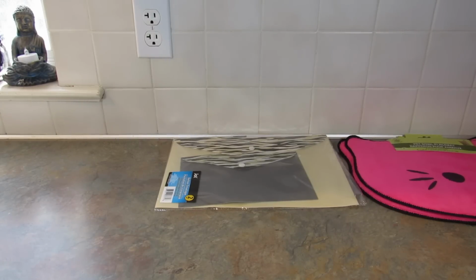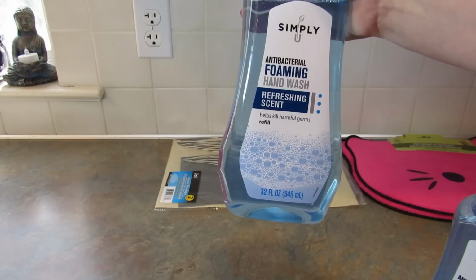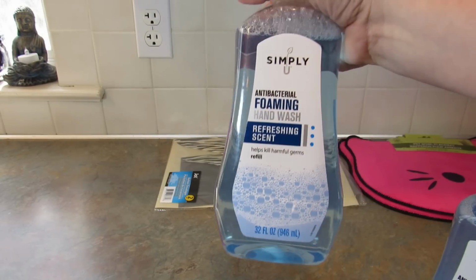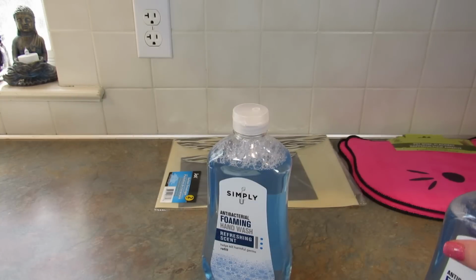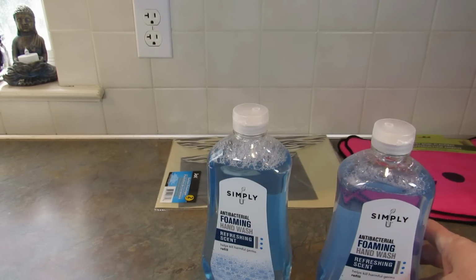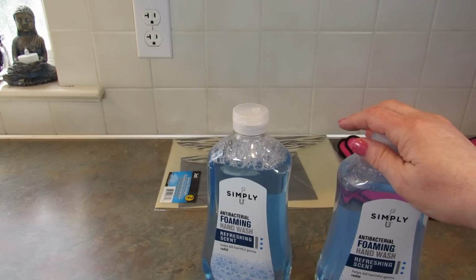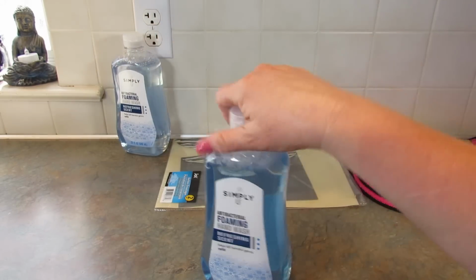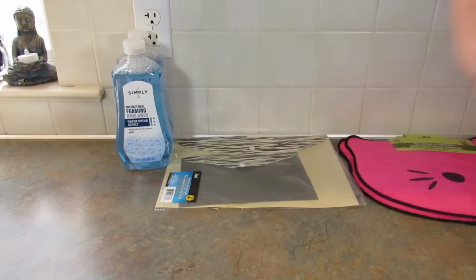So I said before, my son really likes the foaming hand wash, and I'd seen these several times before, but I decided to go ahead and pick up two of these Simply Antibacterial Foaming Hand Wash refills. So you get 32 ounces. He already has the pump that this goes in. Words, man, sometimes they're tough. So I just went ahead and got two of these so he can just refill the pump he already has.